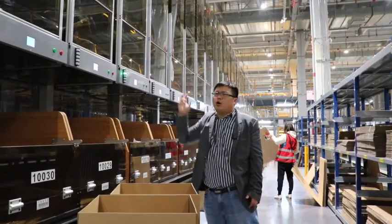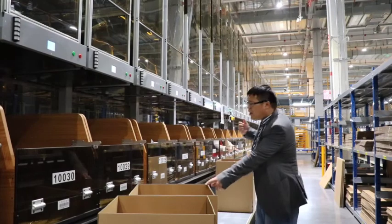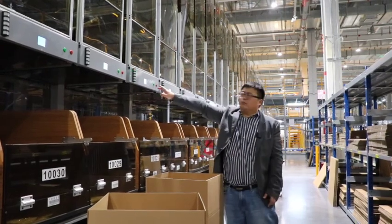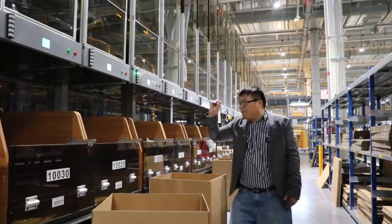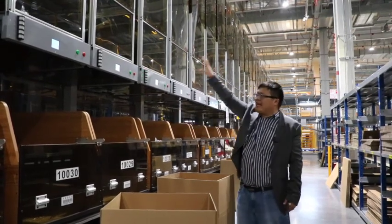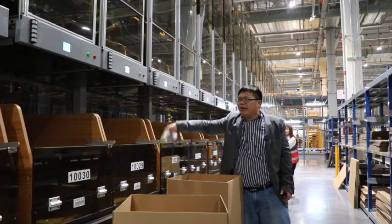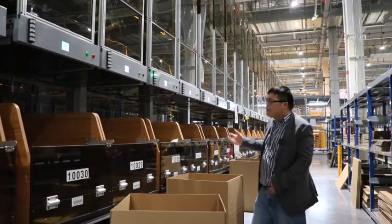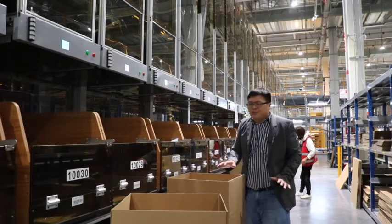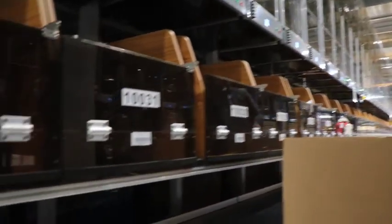And here is a screen that will show the type of the boxes. Here it shows number 10 carton boxes. So the operator will bring a number 10 carton box, put it here, and push the green button, because basically these doors are closed. When the task is complete and you push the green button, it will open. And all the items will slide down into this container, and the operator will take these items into the boxes, pack the items, and push the finished carton boxes onto the takeaway line. So that means the task is open.